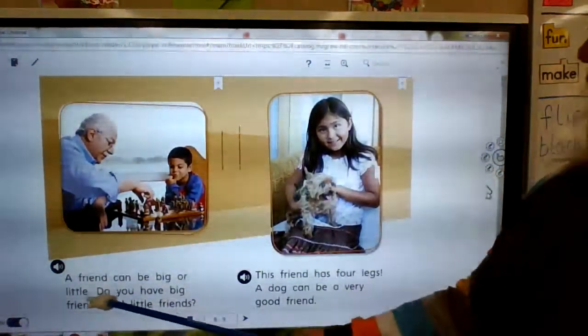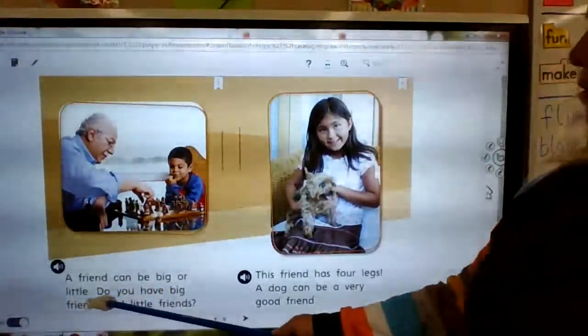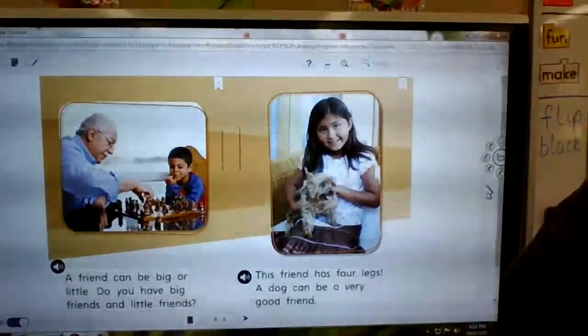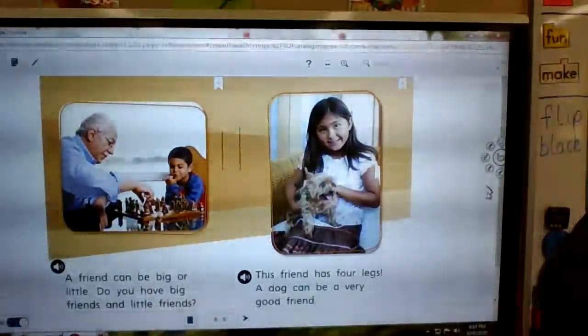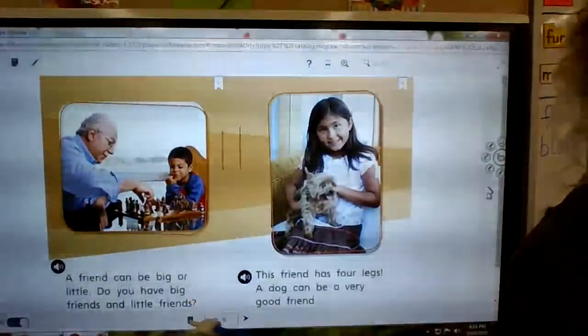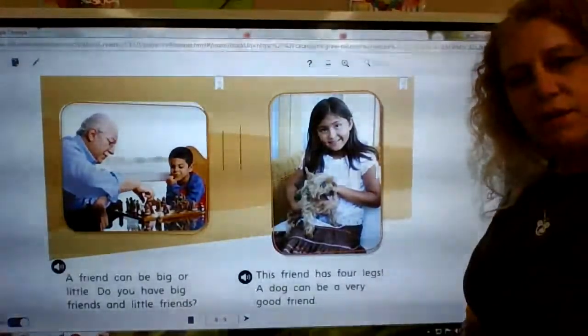Okay. A friend can be big or little. Do you have big friends and little friends? That's a question, so you can answer that. Do you have big friends and little friends?